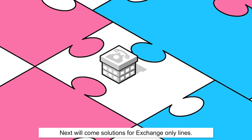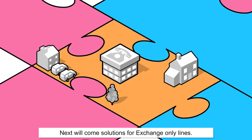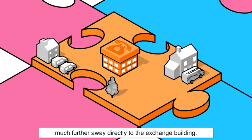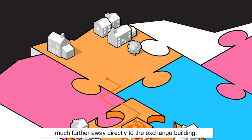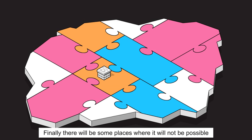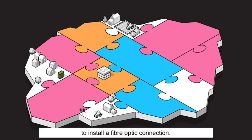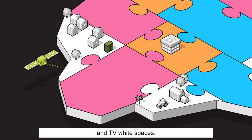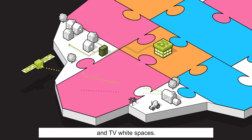Next will come solutions for exchange-only lines. These connect premises which are very close by, or perhaps much further away, directly to the exchange building. Finally, there will be some places where it will not be possible to install a fibre optic connection. Openreach is trialling alternative technologies to bring faster broadband to these areas, such as wireless, satellite and TV white spaces.